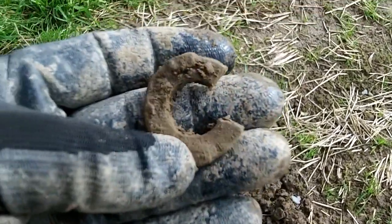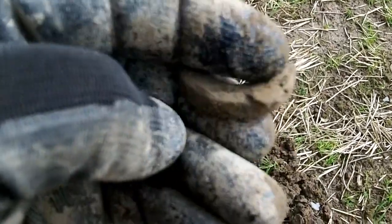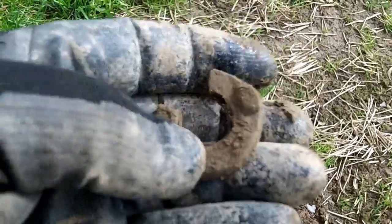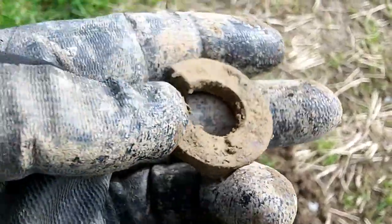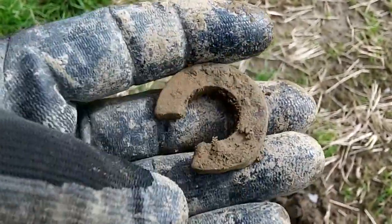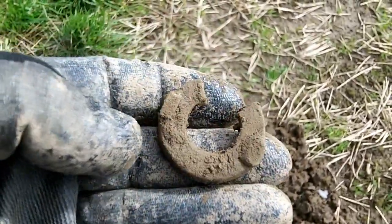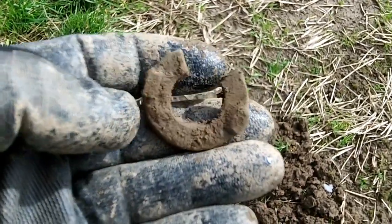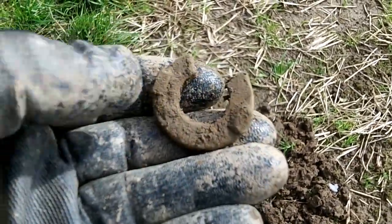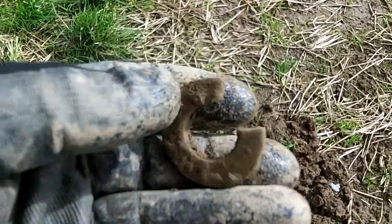Just come across this find, I'm not sure what that is. It's circular. There's a little piece on there. Not sure what that is, made of brass or bronze. Could be a washer, broken, like a spring washer. But I don't know, there's 2 pieces on there. Not sure if that mounts onto something, I have no idea.